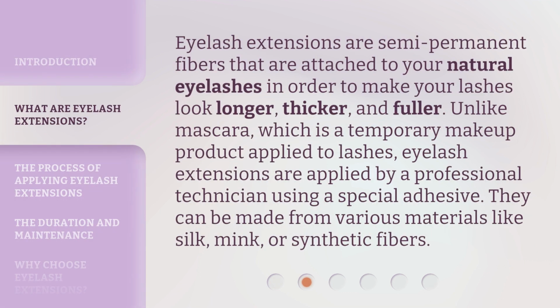Eyelash extensions are semi-permanent fibers that are attached to your natural eyelashes in order to make your lashes look longer, thicker, and fuller. Unlike mascara, which is a temporary makeup product applied to lashes, eyelash extensions are applied by a professional technician using a special adhesive. They can be made from various materials like silk, mink, or synthetic fibers.